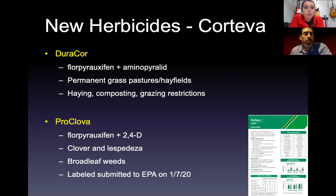So Duracor should be safer to use in pastures that maybe border crops like cotton and some of the potentially sensitive crops that are growing next to some of the grasses grown for pastures and hayfields in the summertime, when we're concerned about 2,4-D drift.